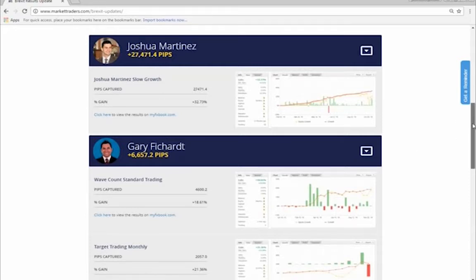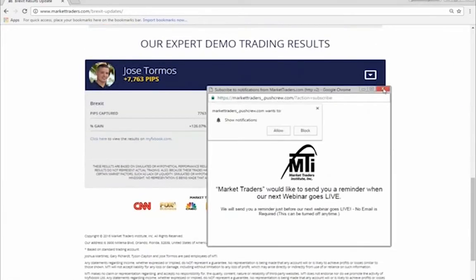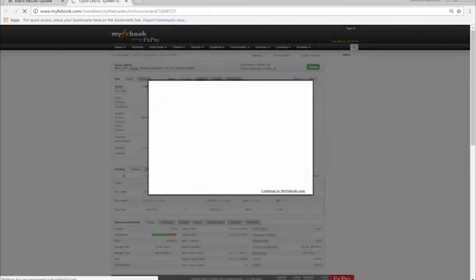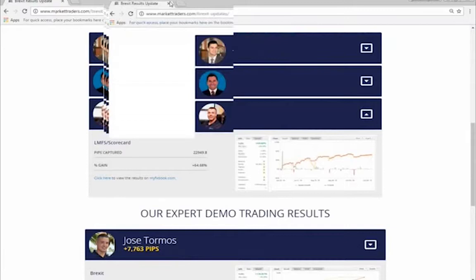Josh Martinez, Gary Fickert, Tyson Clayton. All right, I'm going to show you the same formula that they use, and you're going to be able to apply this with them tonight. And when you start to see, look at that, this week alone, we're making money. This month, we're making money. This year, we're making money. You're going to be able to put yourself in a position to do the same thing. It's really just that simple, and that's how I'm going to talk to you today.